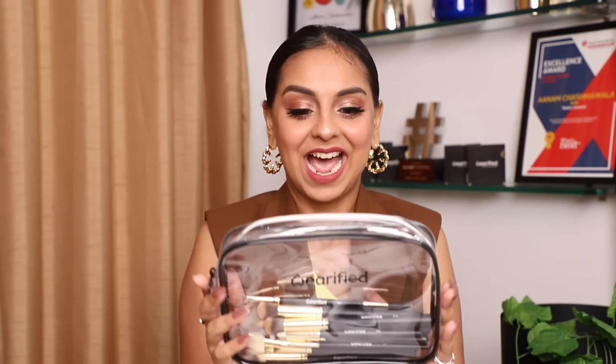I don't want you to have to carry like 4 pouches for your things. If you're going away for a weekend and you're carrying this brush set, everything will fit in one pouch. I want to simplify routines. Gosh, I should just get a tattoo that says simplify beauty routines. But yeah, this is what we have over here.